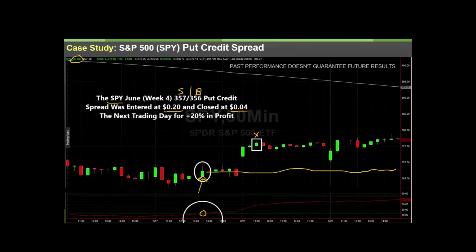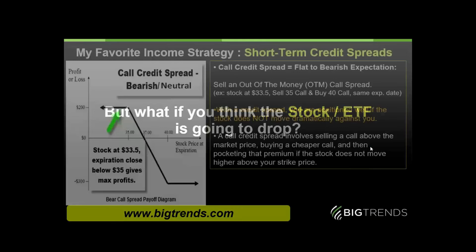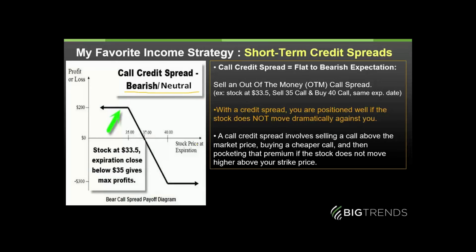You could trade more, of course, as you grow your confidence. That's on the way up. What if you think a stock or an ETF is going to drop? Now we do the call credit spread. Now we're betting flat to down, neutral to bearish.